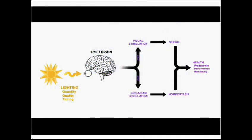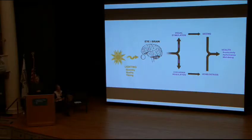there are other regions of the brain that are involved in other biological processes, and the eye has a role to play in that. There is a second pathway called the retinohypothalamic tract, which goes to another region of the brain called the hypothalamus. And it's here that a number of important physiological processes occur. Control of hormonal production and secretion occurs there. And all of these are very important in maintaining homeostasis in the body, normal functioning of the body, that leads to a healthy state with good productivity, performance, and well-being.